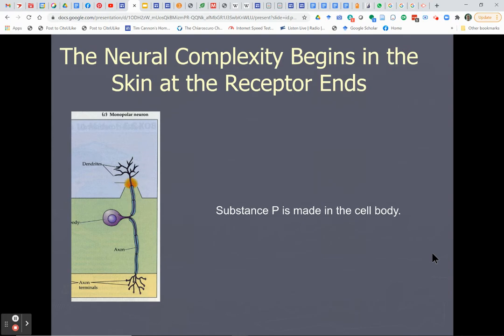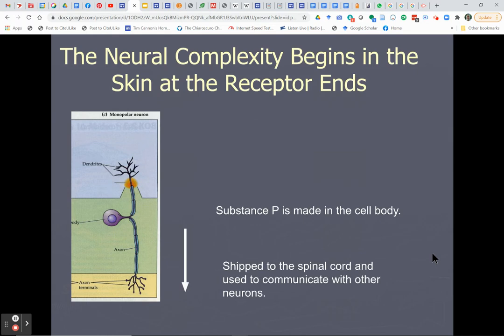And you certainly don't have to learn about this, but substance P is important. And there's a sensory neuron. Substance P is relevant. You would expect that substance P made in the cell body would go to the terminal so it can talk to the next cell, but it's more complicated than that. You would expect it to go into the central nervous system, but it also is shipped to the skin.